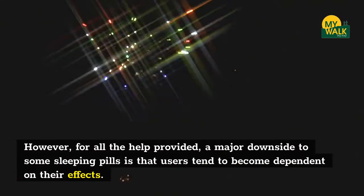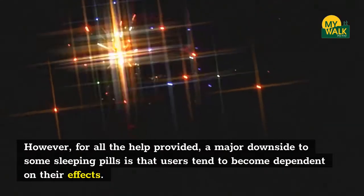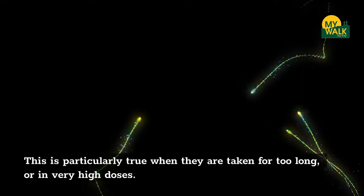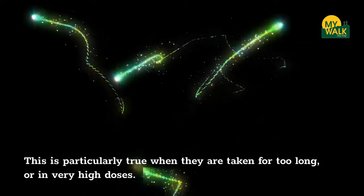However, for all the help provided, a major downside to some sleeping pills is that users tend to become dependent on their effects. This is particularly true when they are taken for too long, or in very high doses.